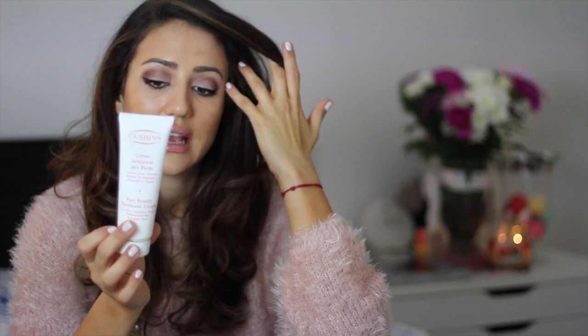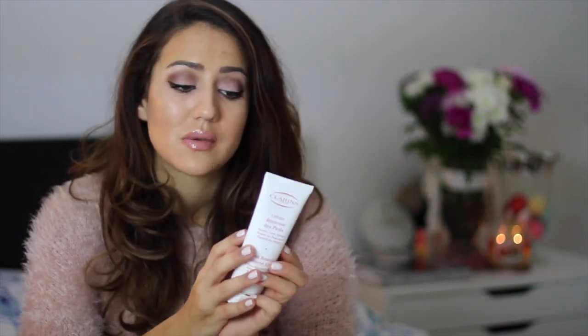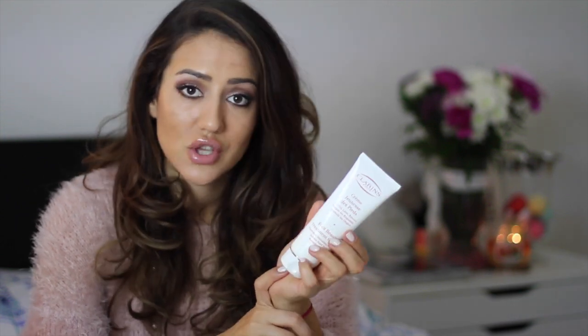Then a foot cream, which has always been my favorite, is this Clarins Foot Beauty Treatment Cream. It smells very fresh and beautiful. I love it. It's extremely soothing, softening, and it was recommended to me by one of my lovely readers. Thank you so much for recommending. I honestly swear by this cream. It is just so good, and it really makes a huge difference.